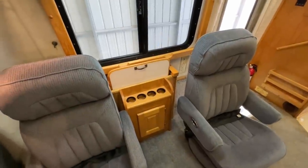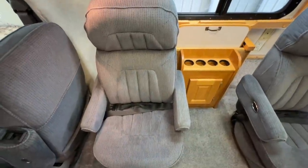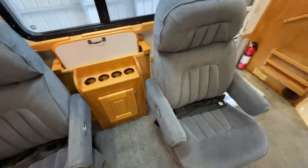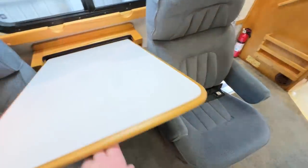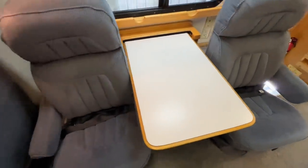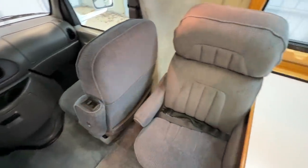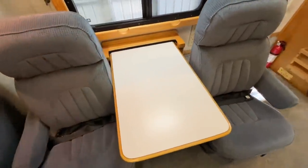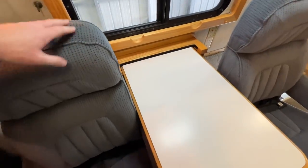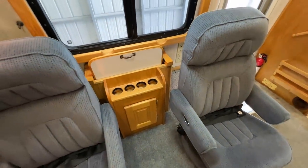Again, 1998 here. This thing's pretty clean, really, for the year and the age. Both seats here swivel. Both of these seats do have seat belts. The two front captain's chairs up here have seat belts, obviously, but they do not swivel. So you have a total of four seat belts in this unit. Table pops down there. This is locked in position right now, but this can swivel so you can face the table, do your dining, eat your breakfast, drink your coffee, whatever you want to do there.